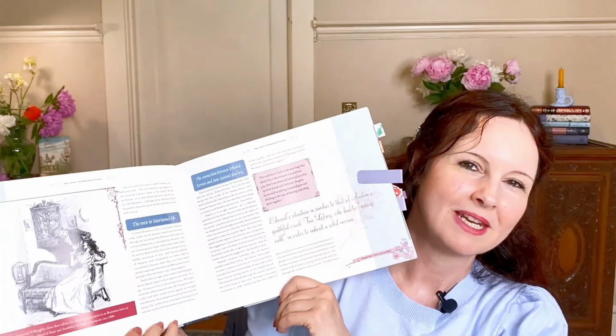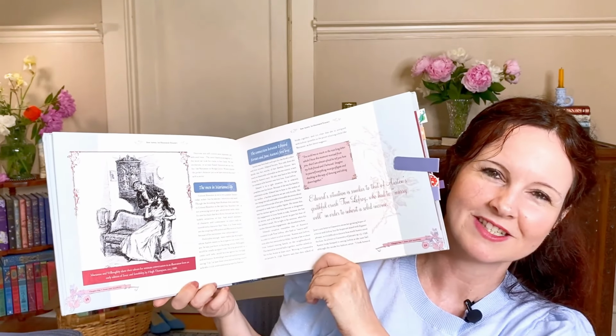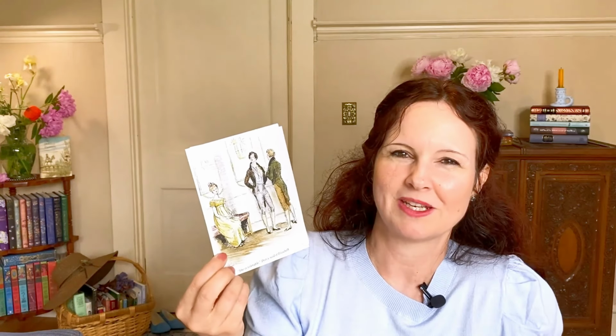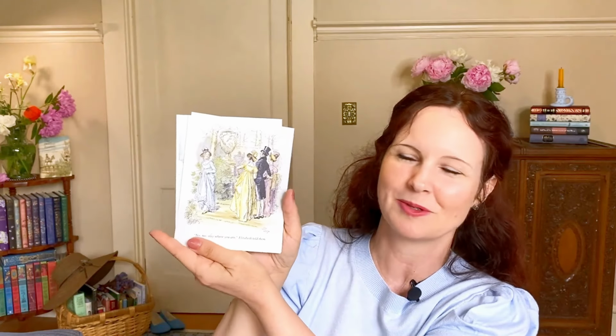Oh, and by the way, many illustrations by Hugh Thompson and C.E. Brock are included in this version. So this is one from Sense and Sensibility. One of the wonderful things too is that they have some of Hugh Thompson's illustrations colorized on these little pieces of paper. And this is when Elizabeth Bennet overhears Bingley and Darcy speaking about her when he says, "She's tolerable, I suppose." That scene, which I love. There's several of them, and several cards from various scenes from the Pride and Prejudice book. And I just think they're wonderful.